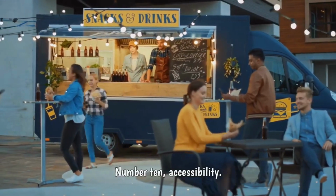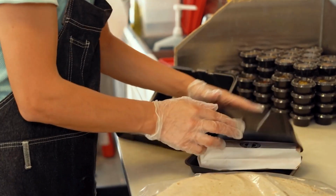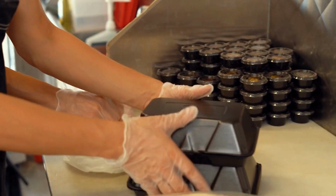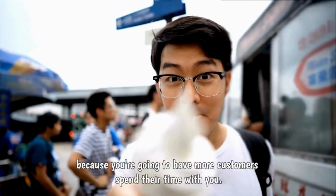Number 10, accessibility. So design your truck, as they had said, to be accessible to all customers, including those with disabilities. You want to ensure that your counters, your service windows, if you have seating areas meeting accessibility standards, are something that's only going to make you more money because you're going to have more customers spend their time with you.